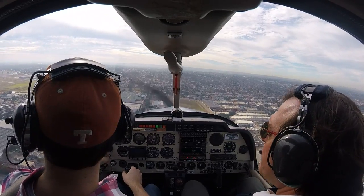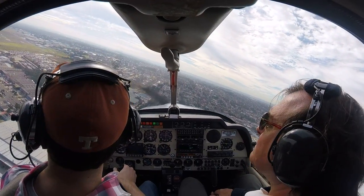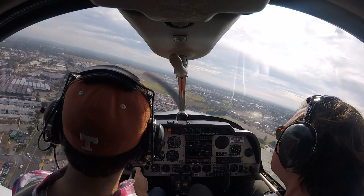Fox Whiskey, Charlie. Couple of flap, yep. Maintain 1500. Fox Whiskey, Charlie. November Sierra, late downwind for touch and go. Hold your approach angle. Romeo November, runway left, clear touch and go. Clear touch and go, runway left, Romeo November.